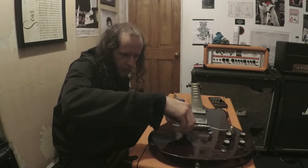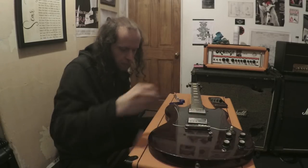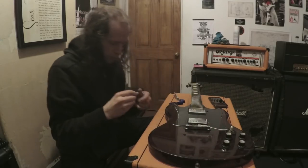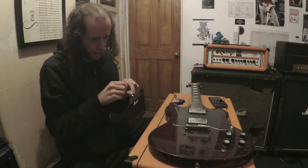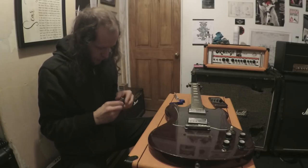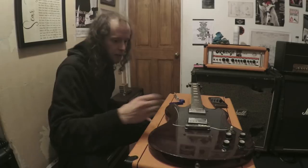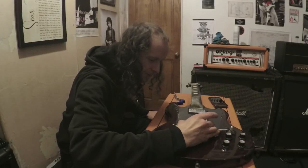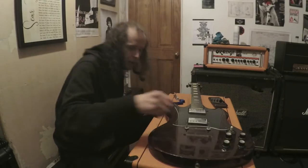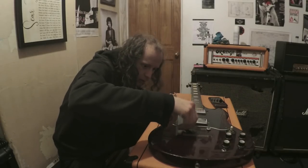So, tailpiece is off. Oh, that's come out of the wood. That's okay. That's fine. And the other one will as well. That's not a problem. We can sort that. Okay, so put them down here for the time being. Let's get the bridge off. Yep. Okay, and get these out as well.